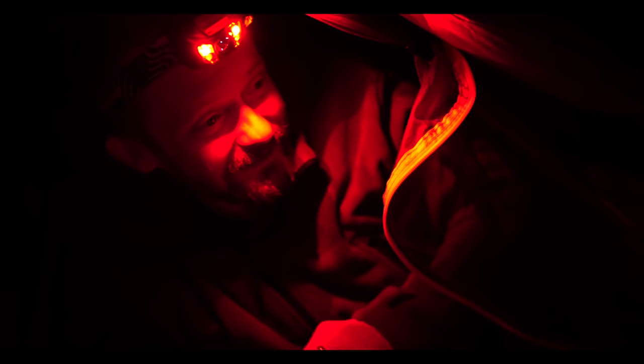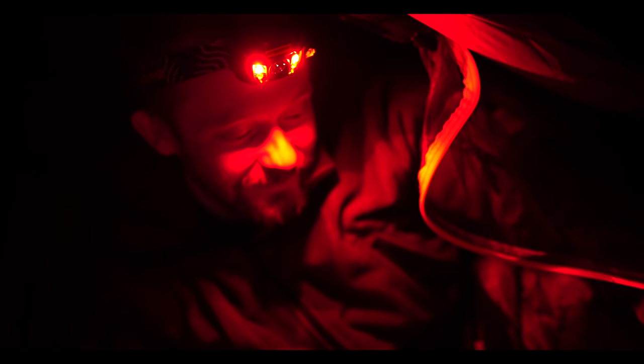As for last night, I slept great. I fell asleep around 9 o'clock, something like that. So now I'm awake, I'm feeling good. I'm ready to get up, ready to explore. I'm looking forward to heading into the woods.